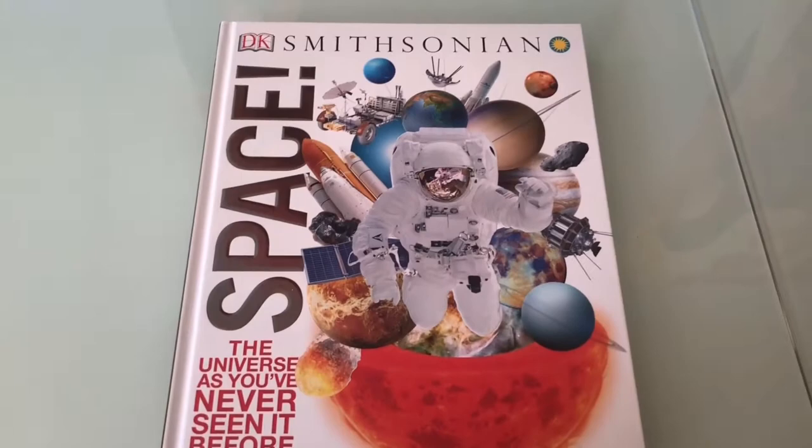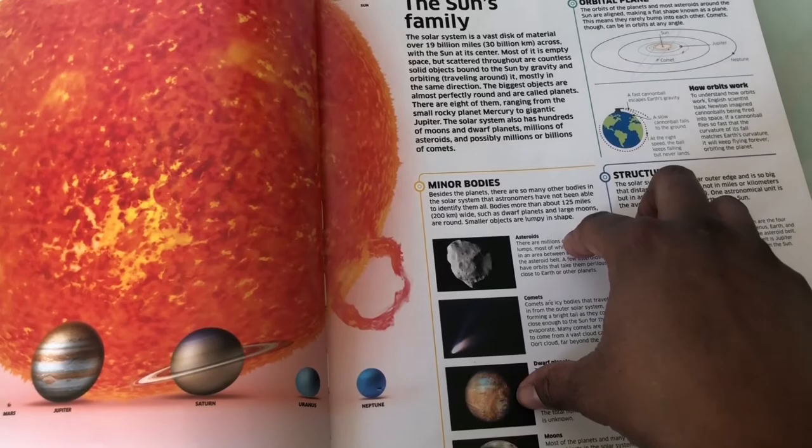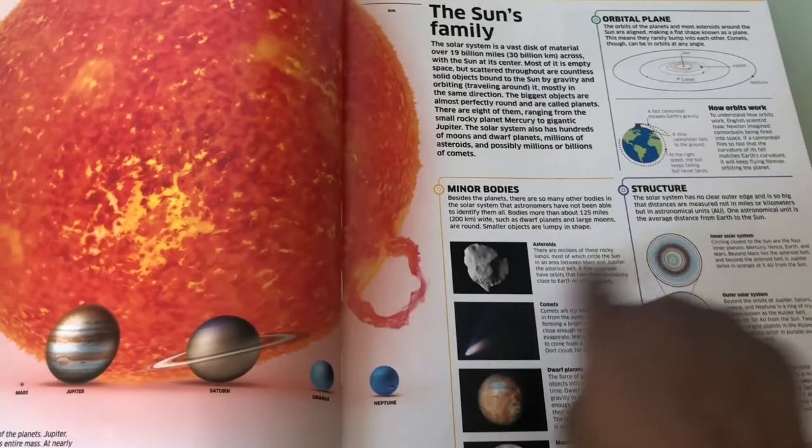Next book is Space. I know a lot of people do space units, so this is really helpful. Let me show you. This has everything it needs. The pictures, again, the bomb. Pictures are amazing. Not too overwhelming. This is a little bit more detailed. You wouldn't necessarily do it for kindergarten. A kindergartner would probably like the pictures, but you'll have to explain a little bit of the text.